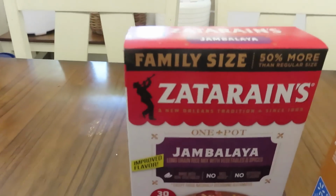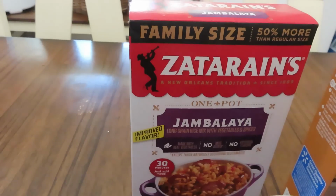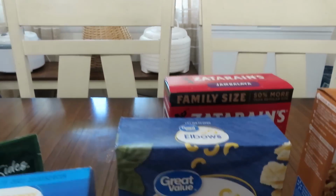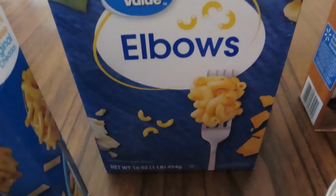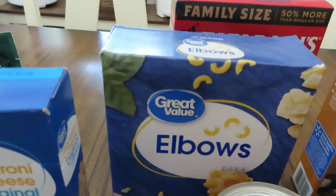I grabbed one box of the family size Zatarain's Jambalaya rice, just to add your meat. And I did get a pound of the Great Value elbow noodles, 92 cents. Trying to get my pasta in.